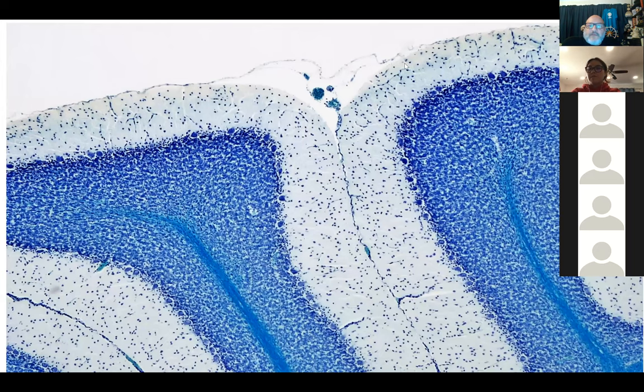Notice here, we can now actually see those nuclei of those cells, those Purkinje cells that are located here. We can see a little bit of the white matter. We can see the two layers of gray matter. And we can even see a little bit of a sulcus.